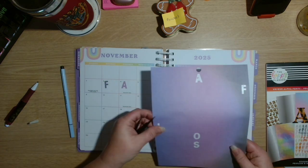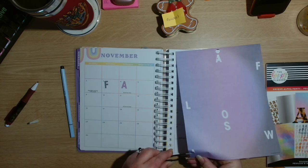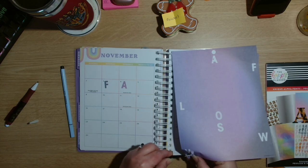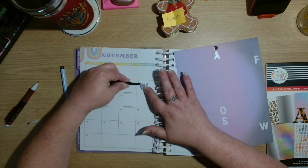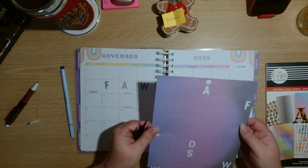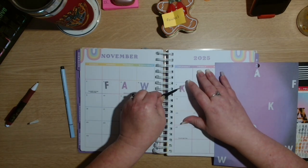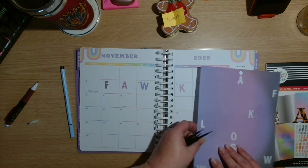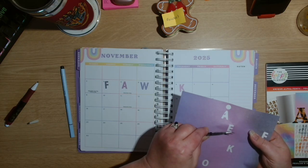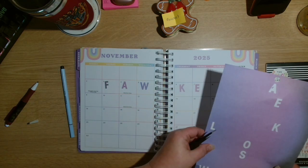In here we need a W, down here. I don't want to rip the sticker. We need the K, over here. We need an E, over here. And then we have the plural S.